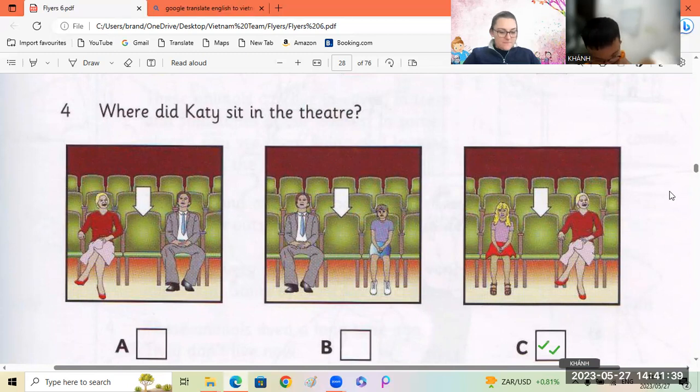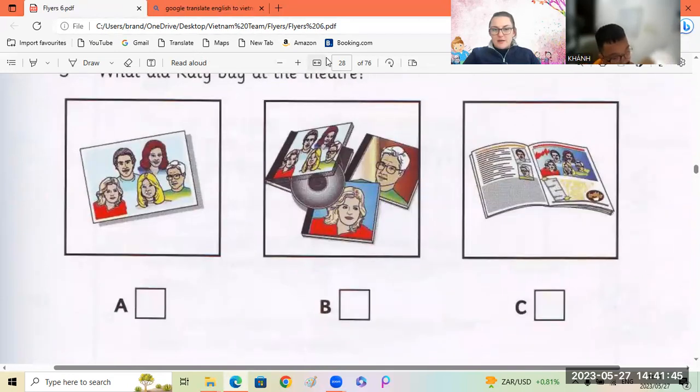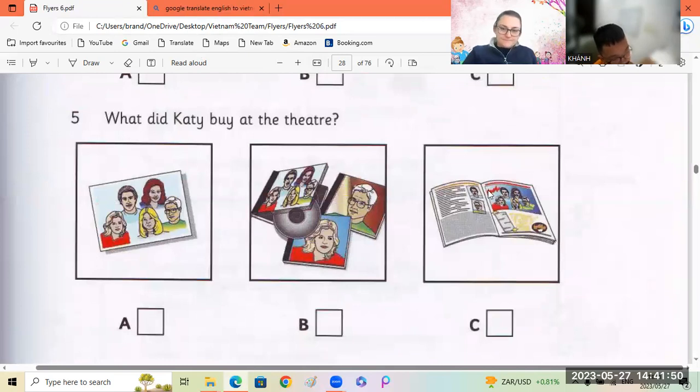Very good. Okay. What did Katie buy at the theater? What did Katie buy at the theater?